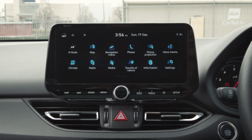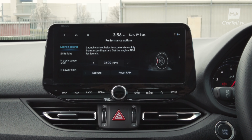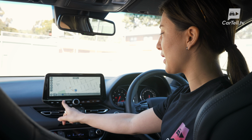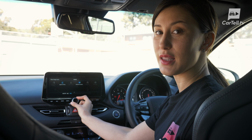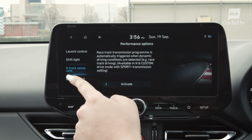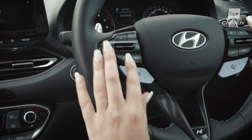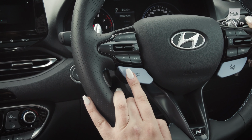The screen is diagonally 10.25 inches, which is awesome. It's a familiar unit and it comes with Apple CarPlay and Android Auto. I like that these are touch-sensitive buttons here, and you've still got the physical volume knob in the middle. It also has the N mode, where you use the screen to customize the driving features. The steering wheel is pretty much the same, which is good. You get all the familiar controls and the mode selectors to turn your hot hatch into a steaming hatch.